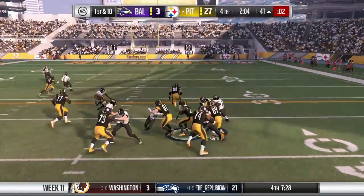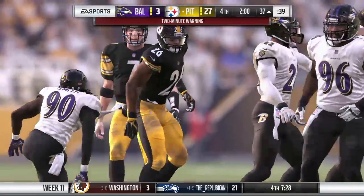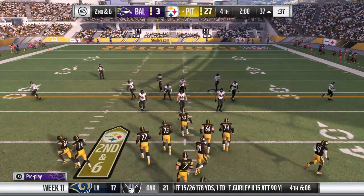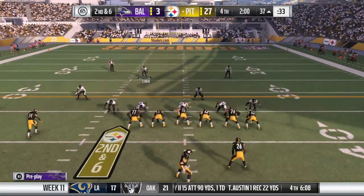Again to Bell, able to push forward for about 4, down to the 37. Zadarius Smith able to get him down. Time for a break. So the Steelers with the football as we get you reset. They've got a 2nd down now as they look to salt this one away.